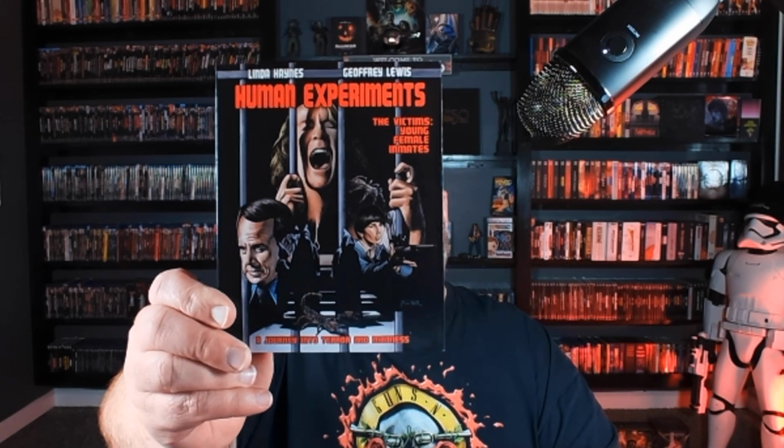The last movie that I picked up from Ronin Flicks, and this was also recommended by Brian Goes Blue, is a movie called Human Experiments. And there's the back. This movie stars Linda Hayes and Jeffrey Lewis. Now, for those of you that do not know, Jeffrey Lewis is Juliette Lewis's daddy. He is the guy that stars with Clint Eastwood in the Any Which Way But Loose movies. And he was also in Double Impact with Jean-Claude Van Damme as his uncle that raised him. He was a great character actor, and I didn't know until recently that he was Juliette Lewis's daddy. Just never knew that. So that was a fun fact that I learned recently.